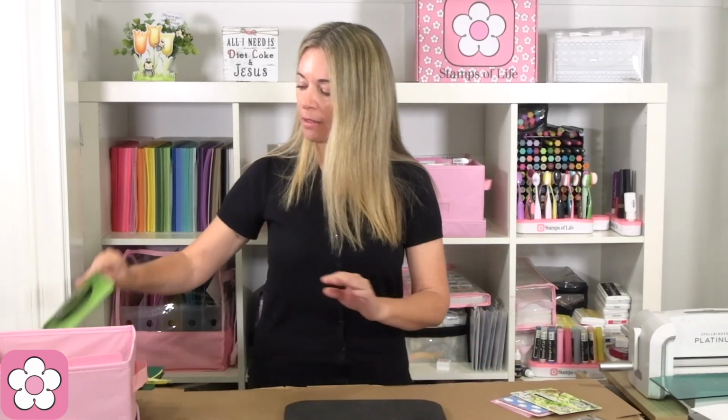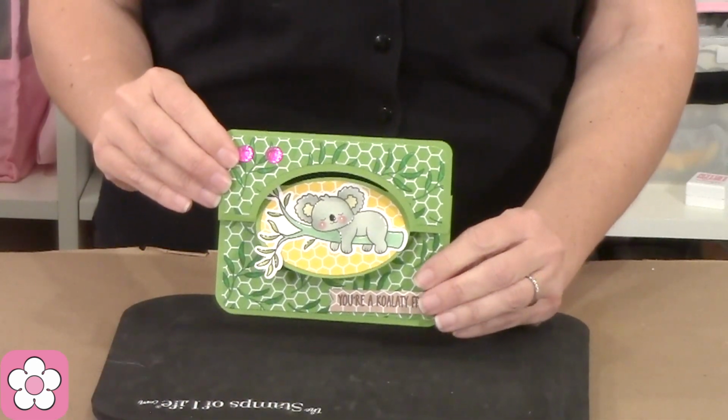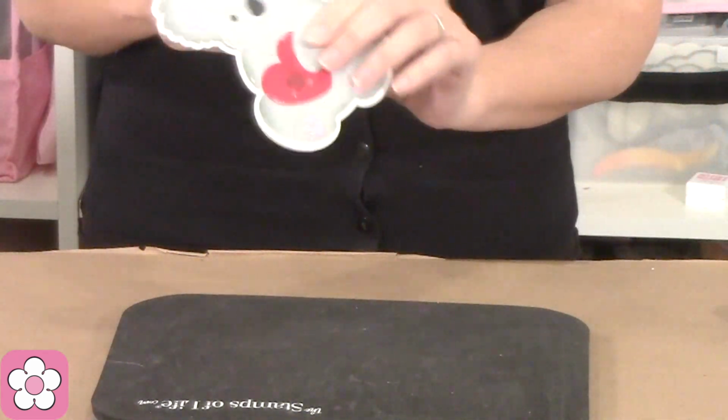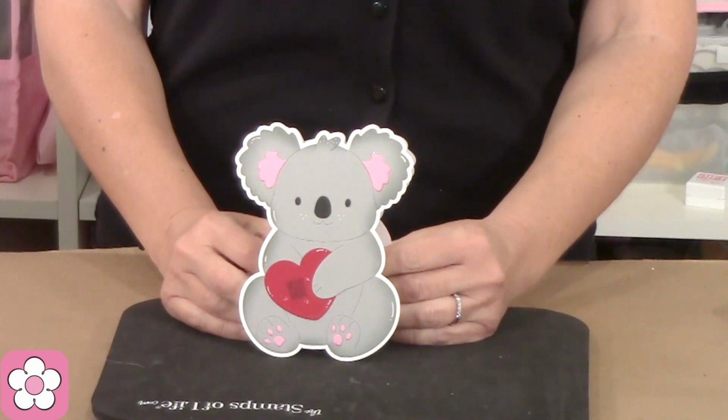Okay. Then look, oh my goodness, look at this cute one. Here's that little sleeping koala on an oval fold it. Isn't that adorable? Open that up with the hidden panel. Then we also came out with a Koala Fold-it set. Absolutely love this little guy.